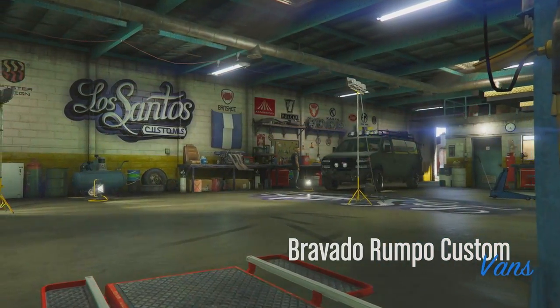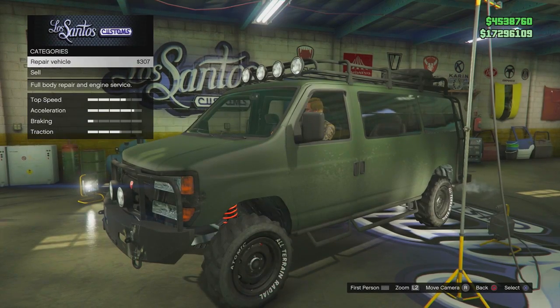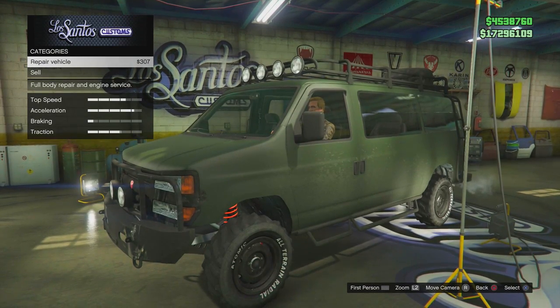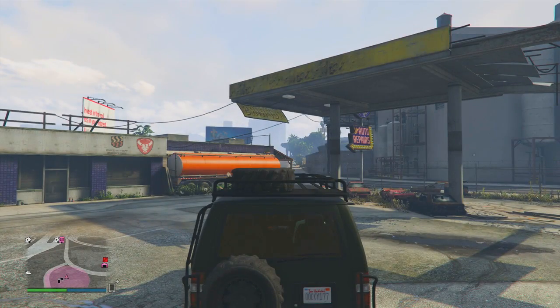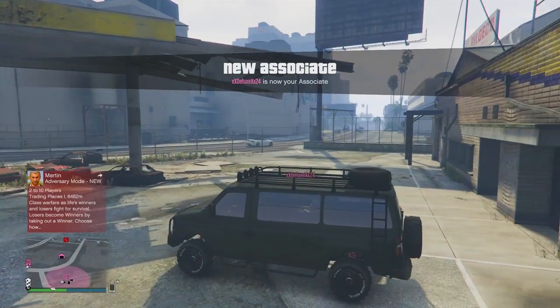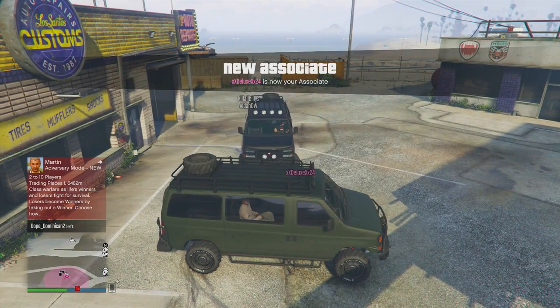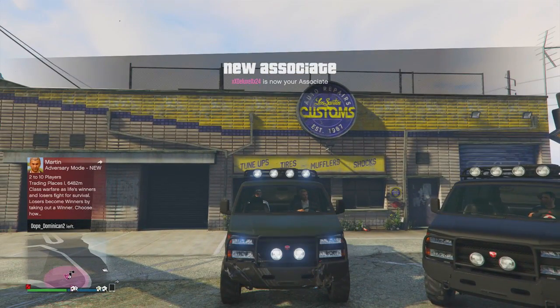Okay, at the number 9 spot, this one's kind of small, but I thought it was kind of interesting because some vehicles, believe it or not, don't have this feature. And the Bravado Rumpo has really cool brush guards all around the front and even on the roof of the car. It has those cool roof rails and it has those fog lights up there. And those actually work, which is super neat. So the ones on the grill and the ones on the roof of the car, they work too.